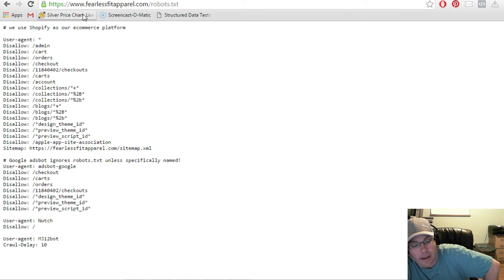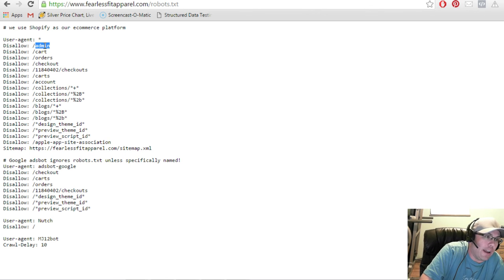Number one, I don't want to accidentally exclude something. Number two, I think it's just better having a no index tag so they see it's not to be indexed when they're crawling it, rather than making the bot go to your robots.txt file and then hoping that they see it and then relay the message over to not index a page.